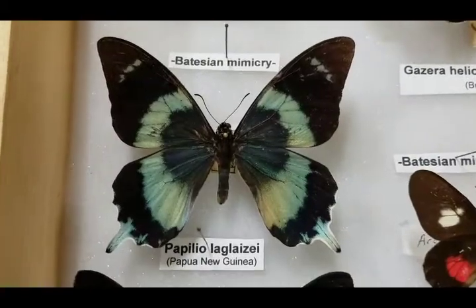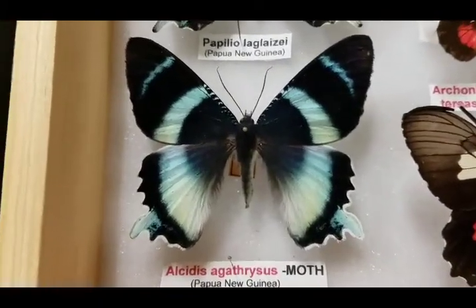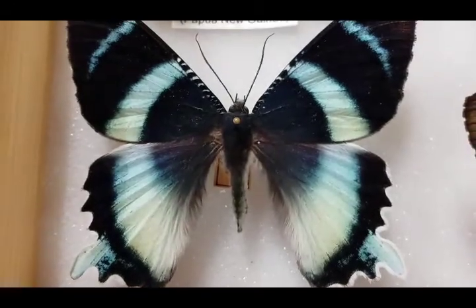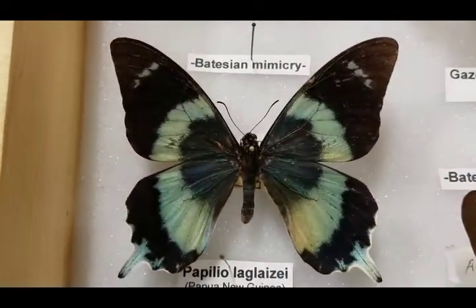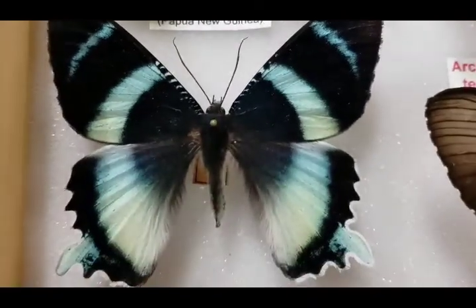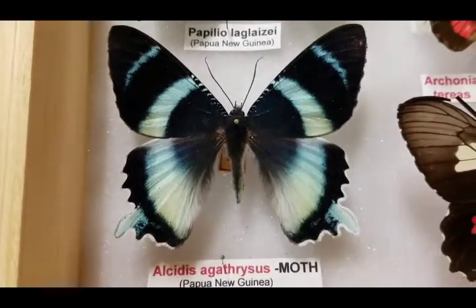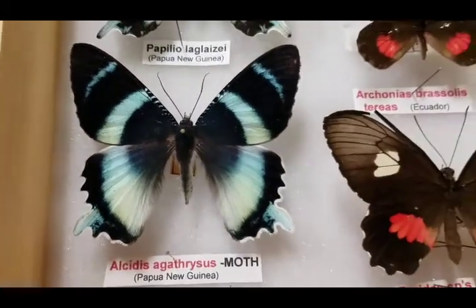And check this out. There's a butterfly, flies during the day. Here's a moth, flies during the day. And the moth is the toxic one. This butterfly is mimicking the toxic moth. How awesome is that? Nature's that good.